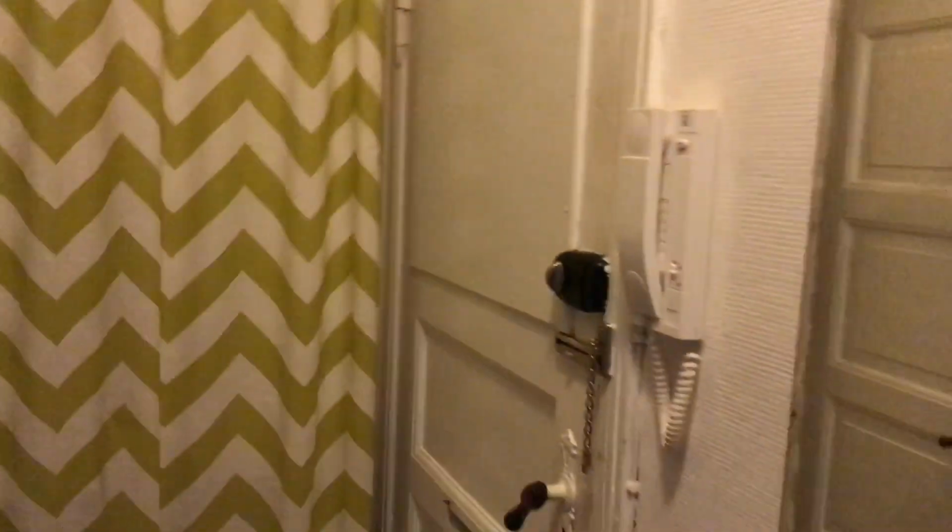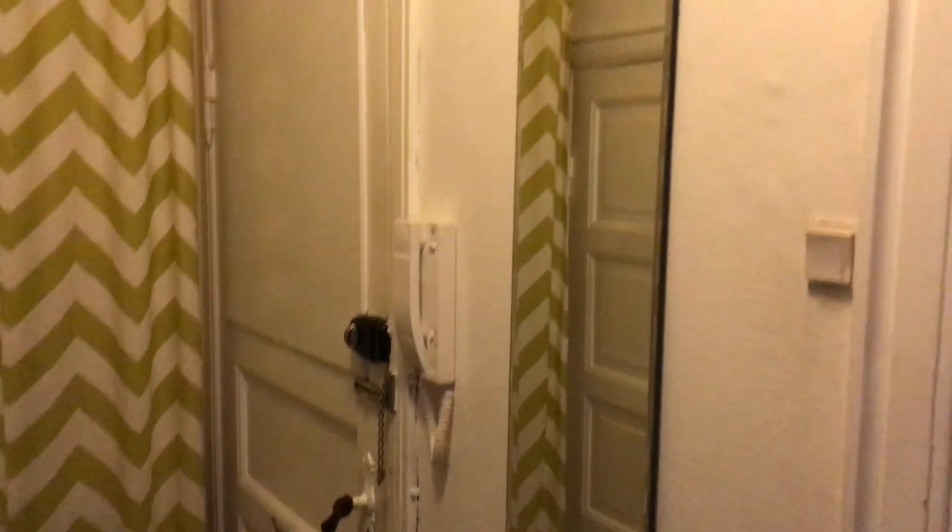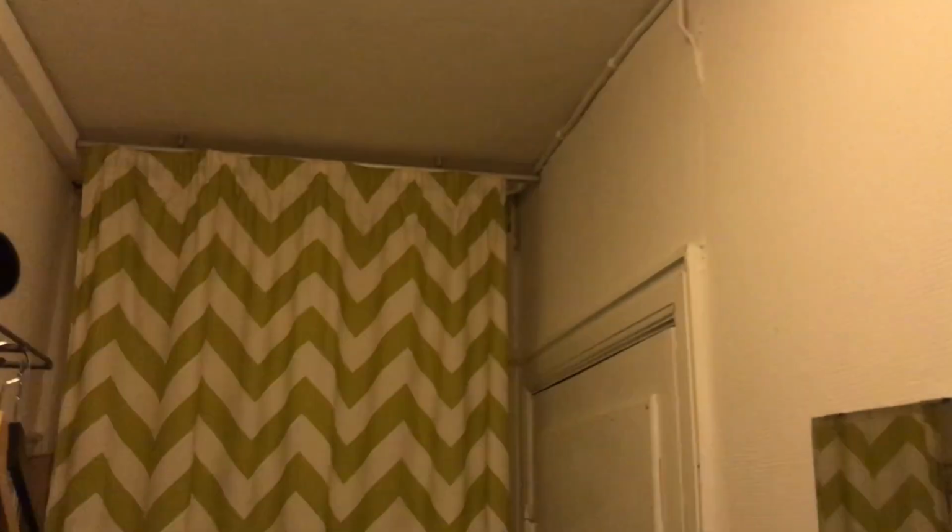Then you have this super small corridor. Once again, it's an apartment from the beginning of the 20th century. In central Copenhagen you will have a lot of buildings like that. You can just put your stuff here, clothes here. Yeah, nothing special. Then the kitchen. So here you have an electric stove. You can just turn it on. Yeah, you have something like that.